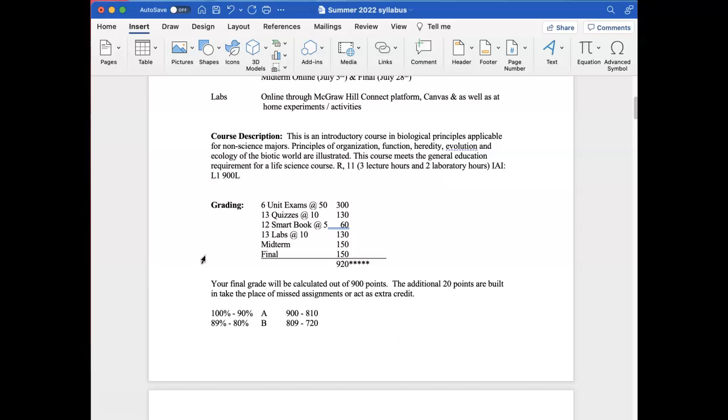If you want to be a scientist, you want to go into biology, you need to take the Biology 111 course. Different course, different audience. All right, so non-majors is what this is meant for.